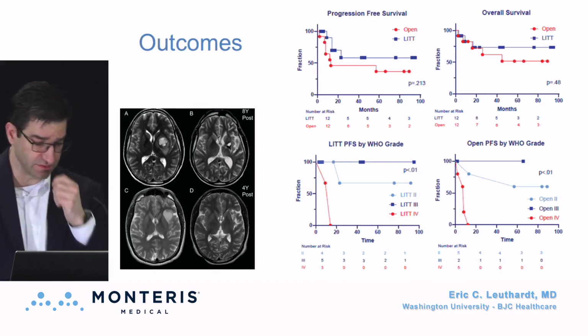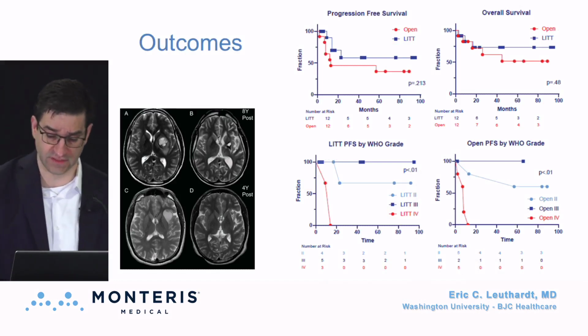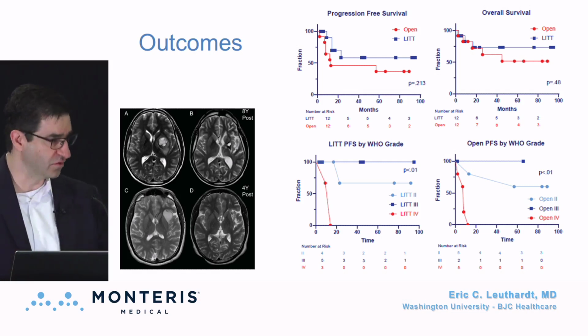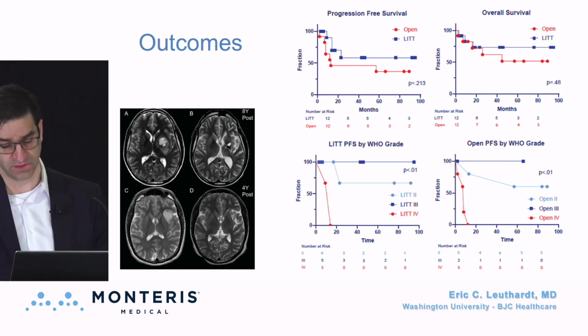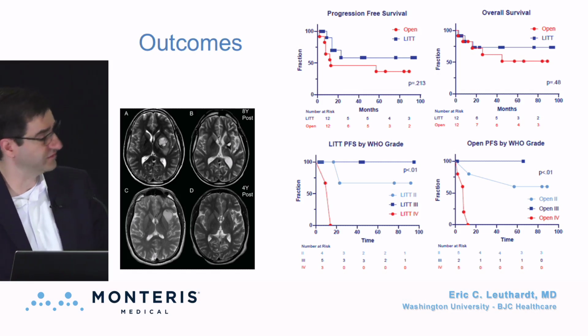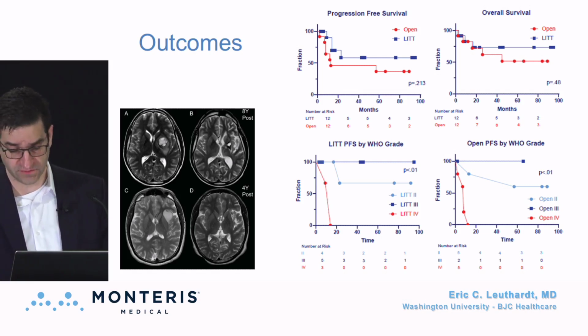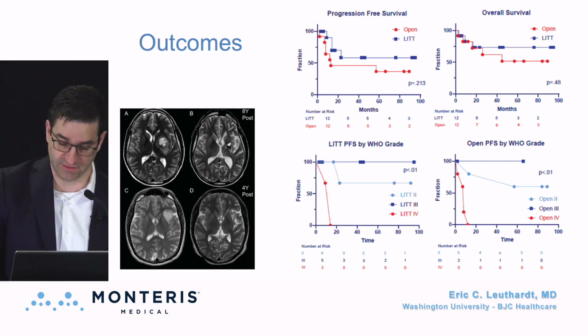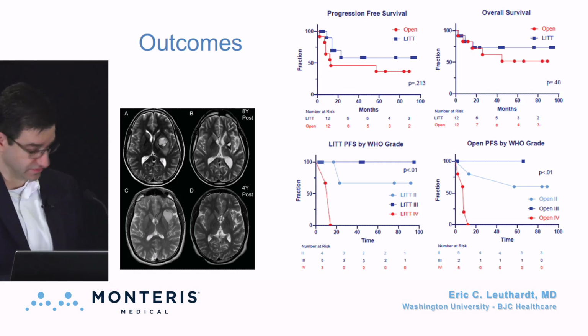Now, we also looked at outcomes both in progression-free survival as well as overall survival. And again, these numbers don't allow us to do formal statistical comparisons, but the trends, I think, are meaningful in the sense of when we look at progression-free survival or overall survival of open versus LITT, they look pretty much the same. These trends are pretty much very similar across these populations.